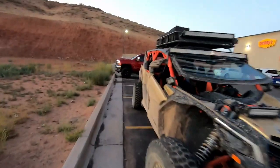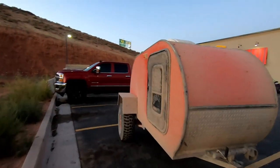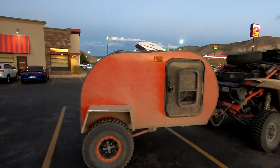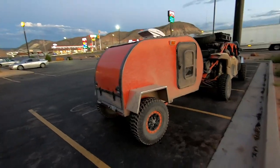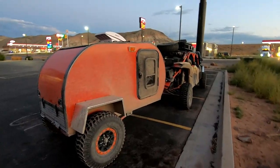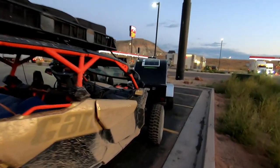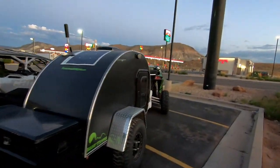How about this little trailer back here? This one was home built and it looks amazing. So we're gonna let these guys tell you a little bit about their rides and what they're doing. So stay tuned. Rocky Mountain Backcountry, UTV Overland style. These guys are set up.